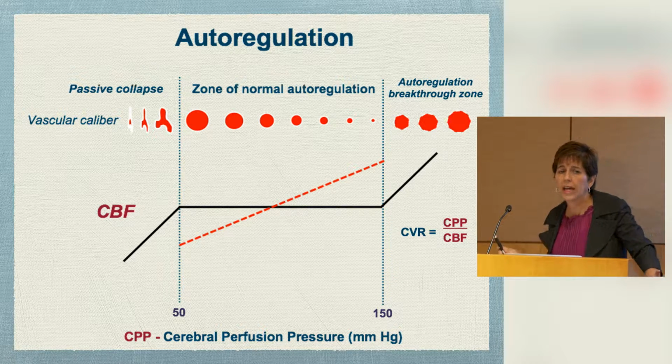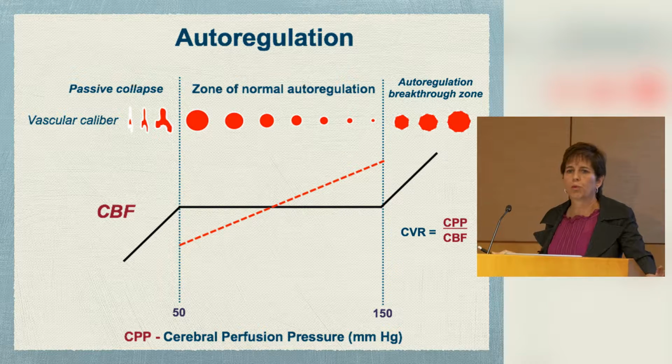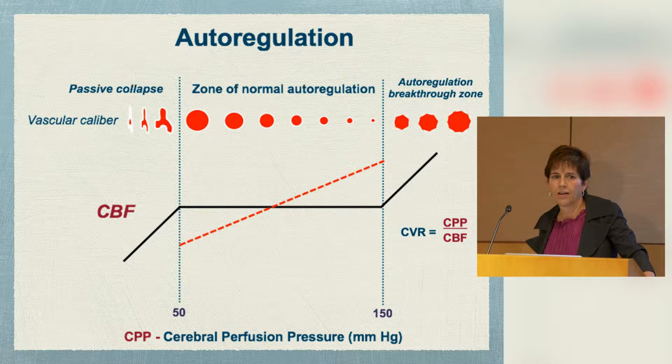However, this is really an idealized curve. Think about your hypertensive patient. They're usually used to seeing MAPs in the higher end, and if you drive their pressures down too much, what happens? They start to show symptoms. Versus your athlete, who's down here, okay, they do just fine down here, okay? So how does it work?